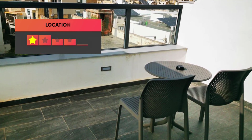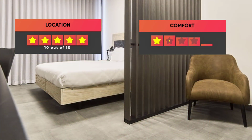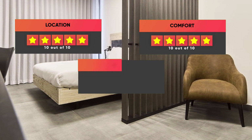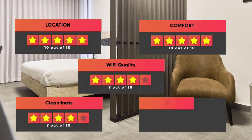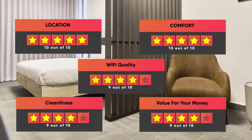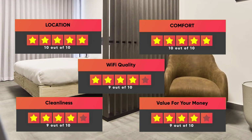To finalize, here are our ratings for this hotel. Location: 10 out of 10. Comfort, 10 out of 10. Wi-Fi quality, 9 out of 10. Cleanliness, 9 out of 10. Value for your money, 9 out of 10.